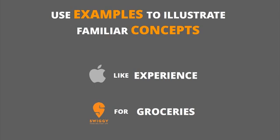By linking a familiar concept, which is the Apple product experience, I link the familiar experience with my product so that the customers can immediately grasp the information that my product is going to be a premium, bug-free, simple to use product.